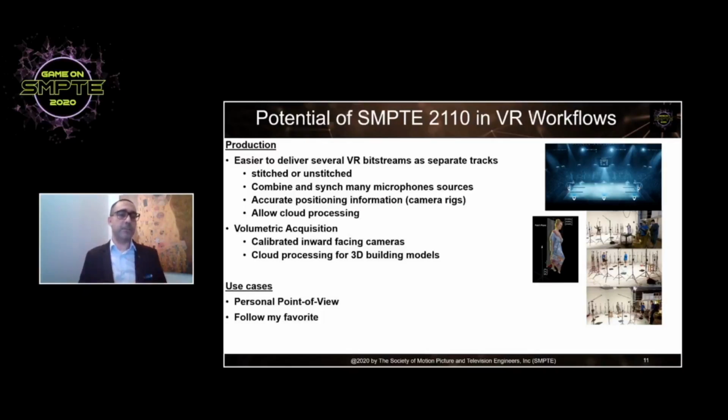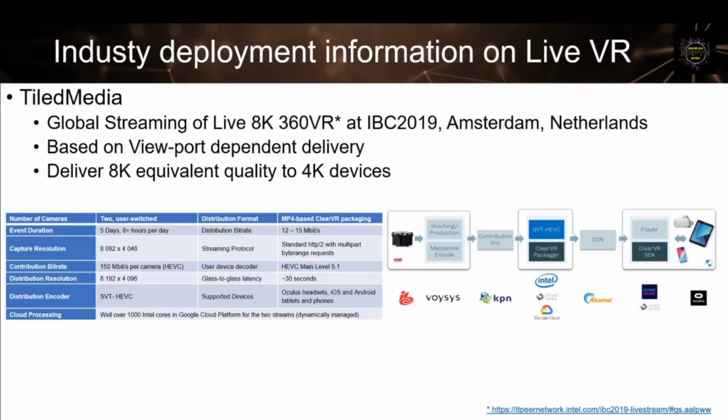And this will, for instance, allow volumetric acquisition, which is a setup where you have cameras facing an object and creating 3D assets. A use case for this is personal point of view, where the user can see a specific point that is generated from all the cameras, which specifically create a virtual camera of the area. Or you can choose my favorite: you may have several VR cameras that send to the user, and you choose one of them, and you follow the one you are more interested in.